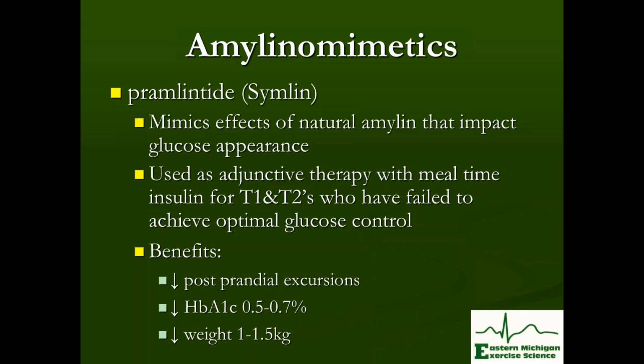When they eat, this can contribute to postprandial glucose spikes, blood glucose spikes, or excursions, as the term is used. When taken with meals, amylin suppresses the extra release of glucagon by the pancreas. So the big control here is controlling postprandial hyperglycemic excursions.